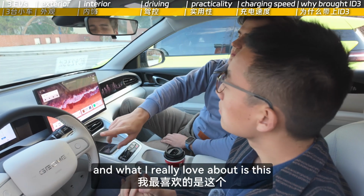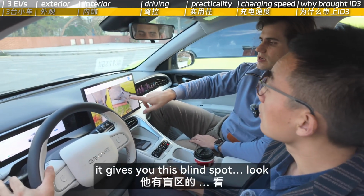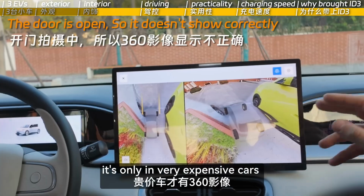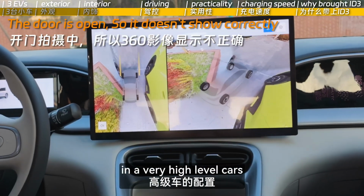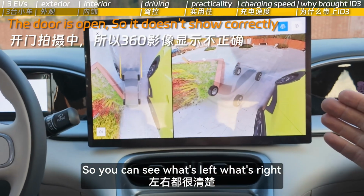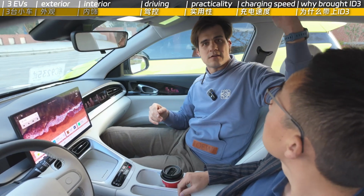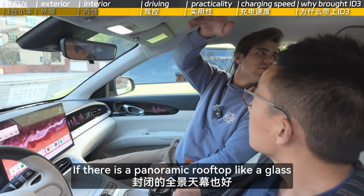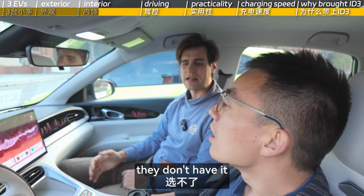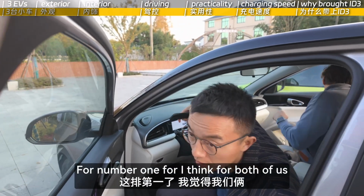And what I really love about this, when you use the blinker to turn left or right, it gives you this blind spot view. Look, this one. This is really good because it's only in very expensive cars, very high level cars. You immediately get this angle so you can see what's left, what's right. This is a very, very good function. Disadvantage? No panoramic rooftop. If there were a panoramic rooftop like a glass, I would love it even more. But no, they don't have it. This is the interior design, right? Yeah, for number one, I think for both of us, we can agree about it.